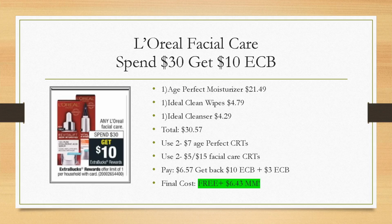L'Oreal Facial Care. This is the big moneymaker that I have for you guys. So there have been some $7 Age Perfect CRTs. A lot of times you'll get one week, you'll get another the next week, and they'll expire the same day. So what I mean is I print my CRTs on Sunday. They'll expire the following Sunday. So when I go shopping, I'll have in essence 2 rounds of CRTs that I can use. You can stack them up. I know I get that question quite a bit.